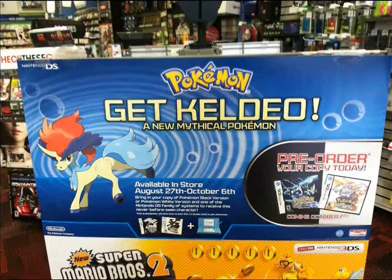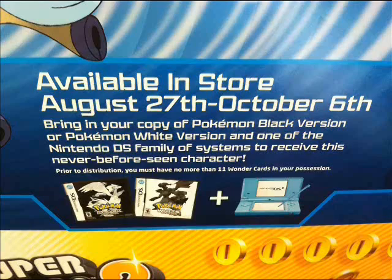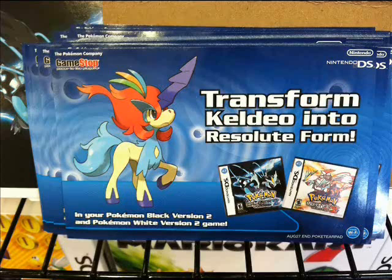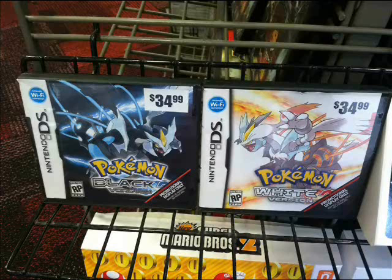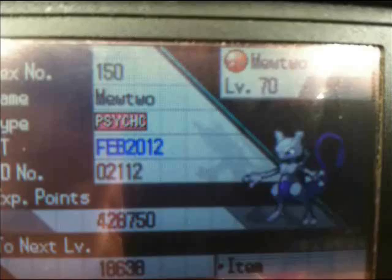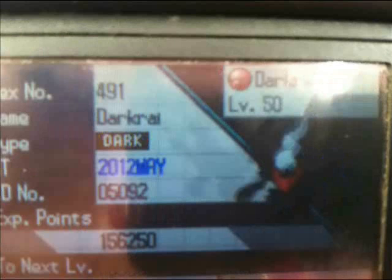I went to download Keldeo onto my Black version, and in the store I saw some art of its Resolute form, only available when it's traded to Black 2 or White 2 version. It's interesting to note that the guy in the Pokemon Center delivered to me not only Keldeo, but also Mewtwo and Darkrai from previous events that I never bothered to pick up before then.